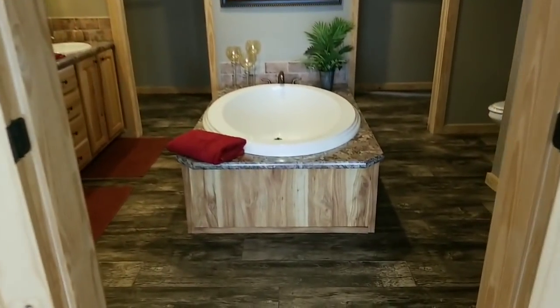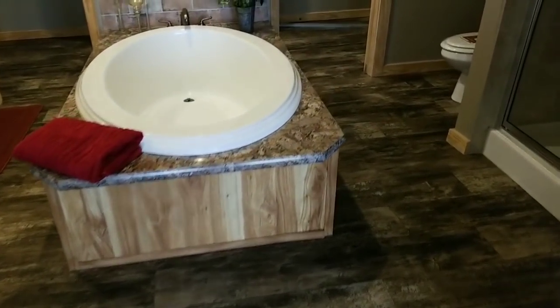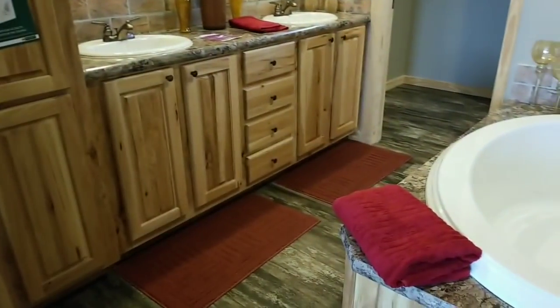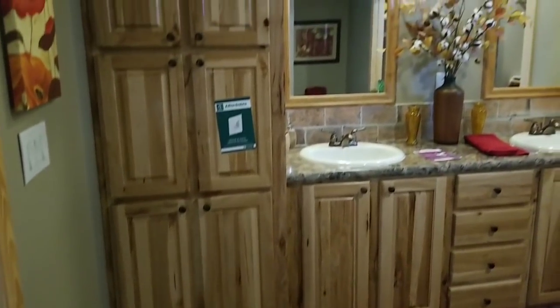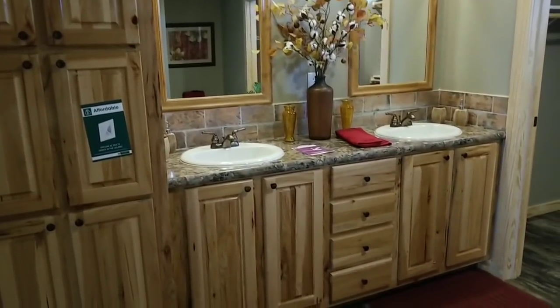This is one of 2 different bathroom configurations that are available. You can get it with the island tub, or you can have a different configuration that puts in a huge shower. But this home is featured with, again, the kind of the hickory cabinet setup. It's got the linen cabinets over here to the side with a dual vanity. I really like the brick backsplash.